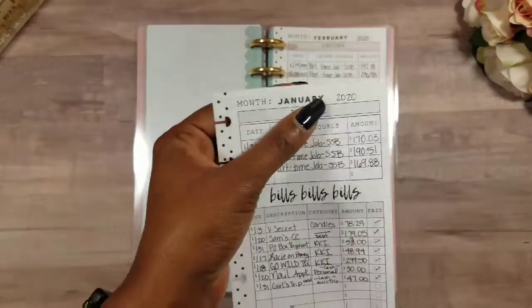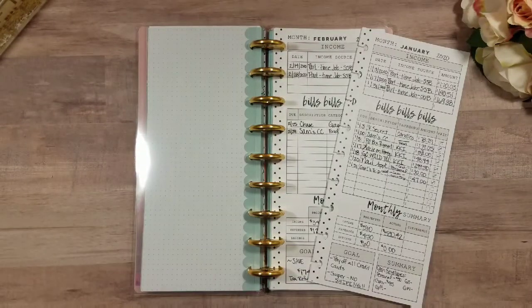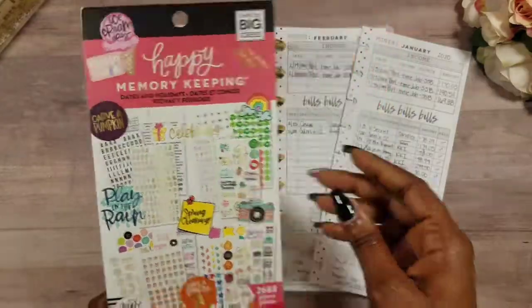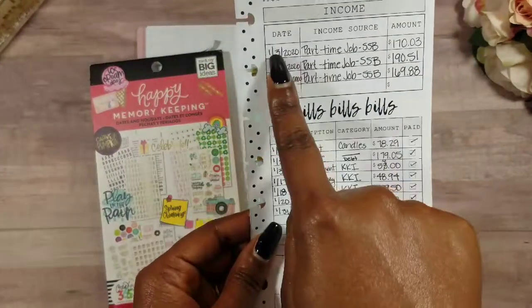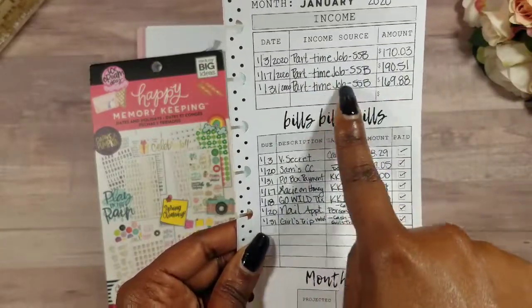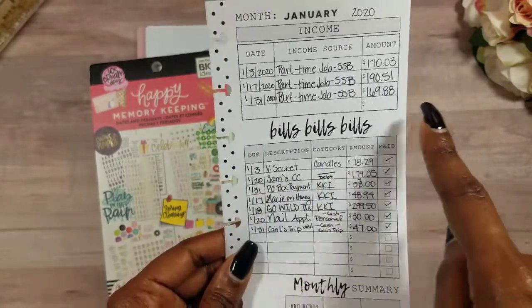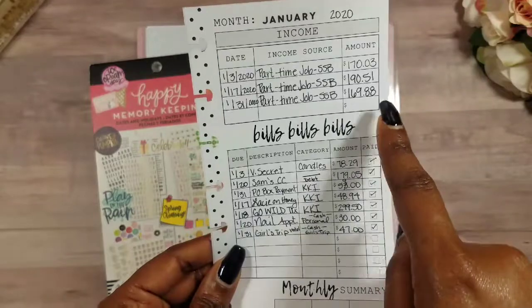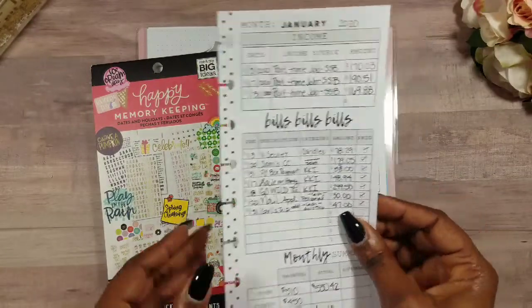So as you can see, I actually used my sticker book, which is the Happy Memory Keeping, and I put the January here, which you're going to see me set up for March. I went ahead and put down the amounts that I have made for my part-time job for each check, and these are not the full amounts that I was paid, but this is the amount that I have allocated to utilize for personal use for each check.